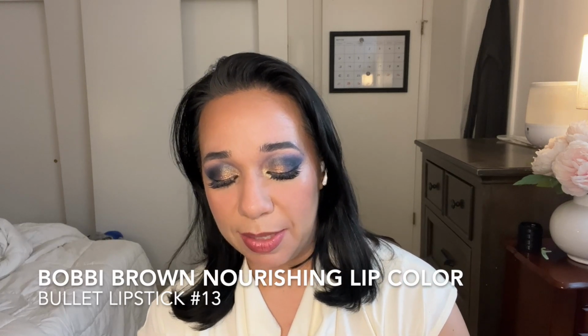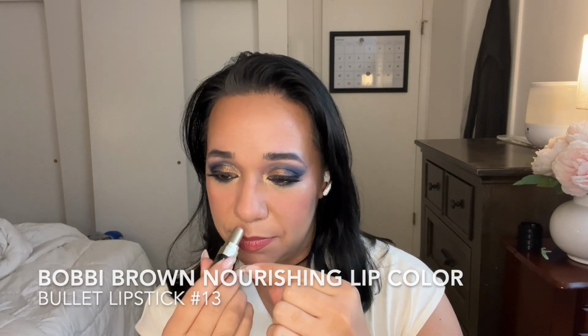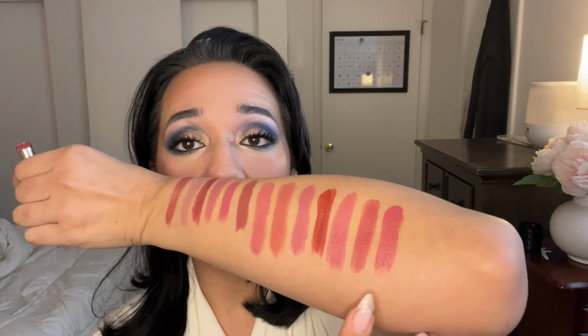Here's another Bobbi Brown. This is her Nourishing lip color in Rose Petal. I don't know why I smelled that. Ooh, that's pretty. Look at that. Oh my goodness. I did not realize how soft that product was. Shoot, I have made a little bit of a mess. Whoopsies. So sorry. Didn't realize how soft that product was. Now I'm curious.